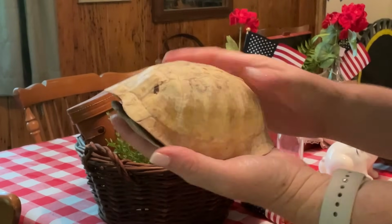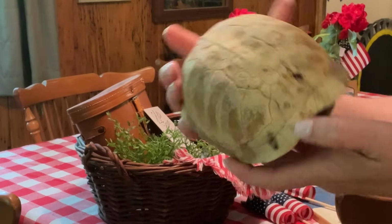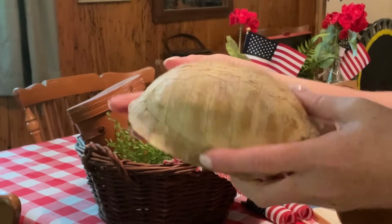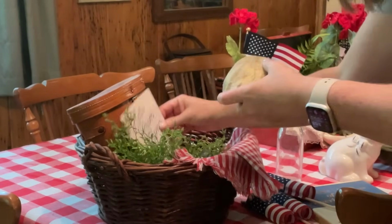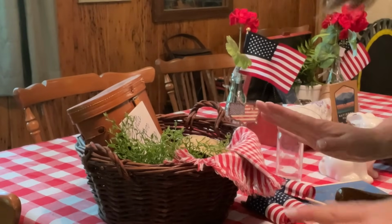Okay, I forgot I have this beautiful turtle shell. I believe my daughter Hannah had found this. She's always been really into nature. So maybe that would look nice in here. I like that. That's a good size for this basket.